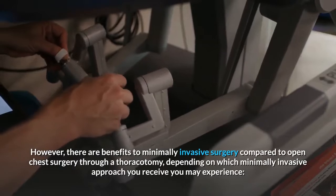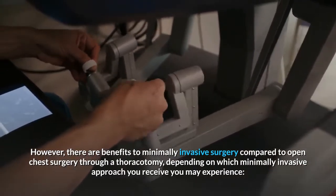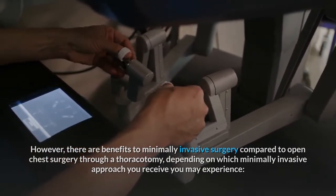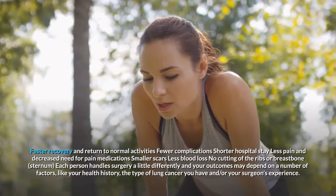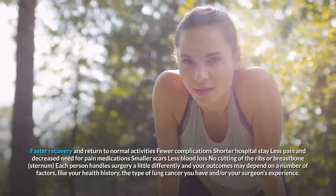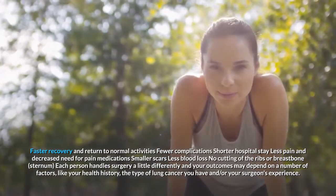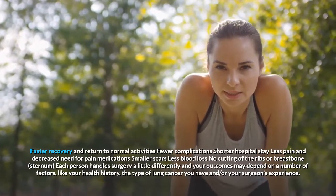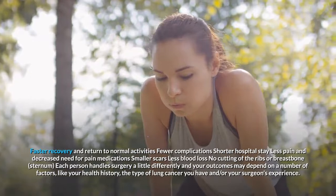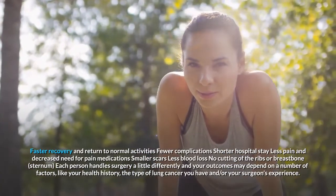However, there are benefits to minimally invasive surgery compared to open chest surgery through a thoracotomy. Depending on which minimally invasive approach you receive, you may experience faster recovery and return to normal activities, fewer complications, shorter hospital stay, less pain and decreased need for pain medications, smaller scars, less blood loss, no cutting of the ribs or breastbone, sternum. Each person handles surgery a little differently and your outcomes may depend on a number of factors, like your health history, the type of lung cancer you have and/or your surgeon's experience.